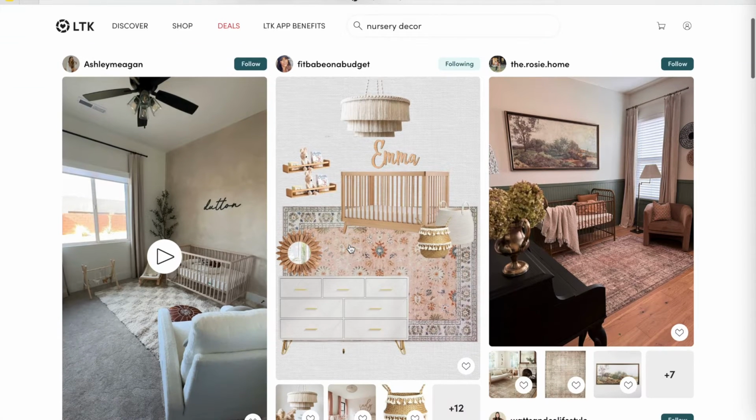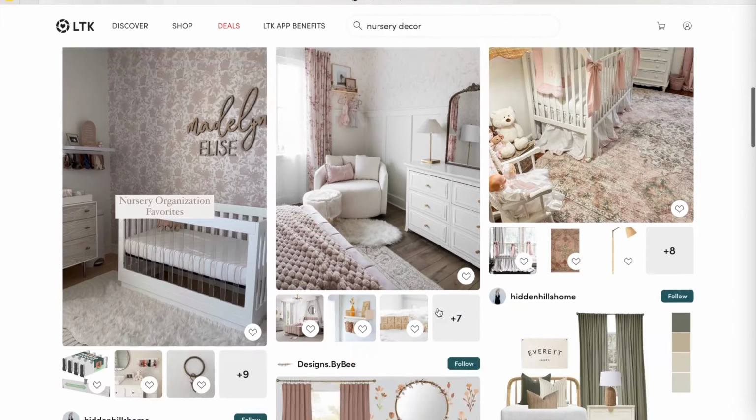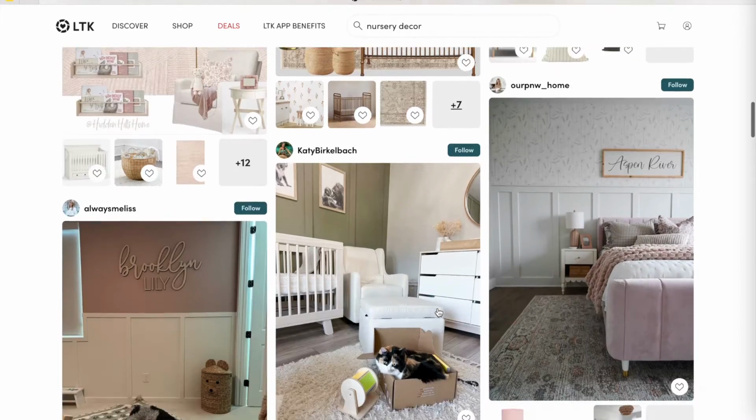So let's pick out a couple of things really quick. This is a cute little mood board right here on the top, and I think I'm going to save that post, so I just click that little heart. And let's scroll down real quick and see if we can find one more thing that I want to show you.